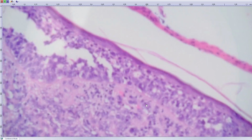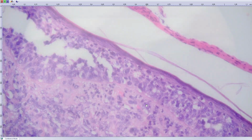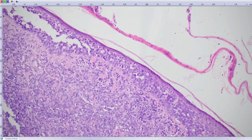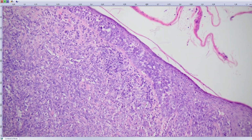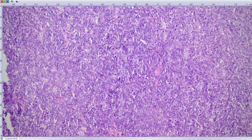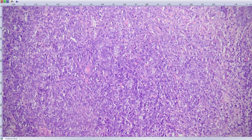You can see two things in the epidermis. I can see some pagetoid spread of neoplastic cells, as well as dysplasia in the cells. So this is essentially squamous cell carcinoma in situ. And within the squamous cell carcinoma in situ, there is a second component, a pagetoid spread of this neoplastic proliferation, which is present in the dermis. And again, the tumor shows small cell morphology. We are on the skin.